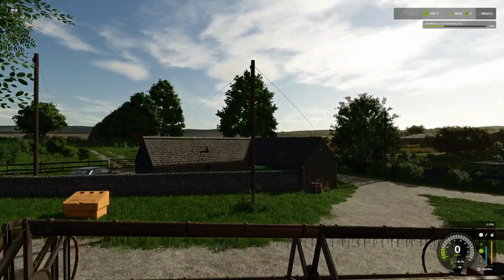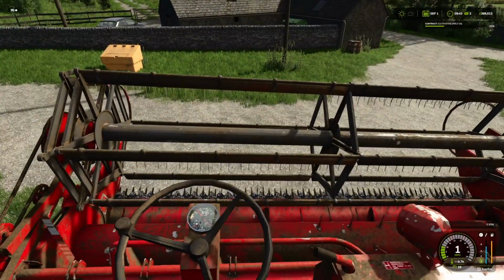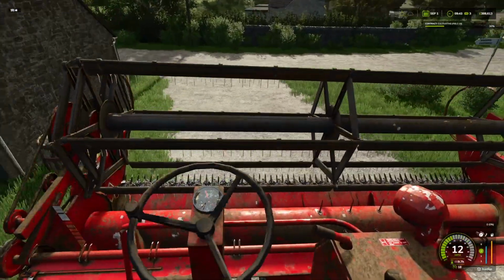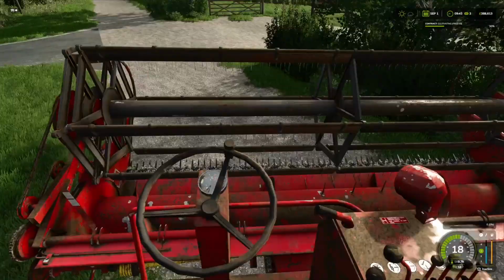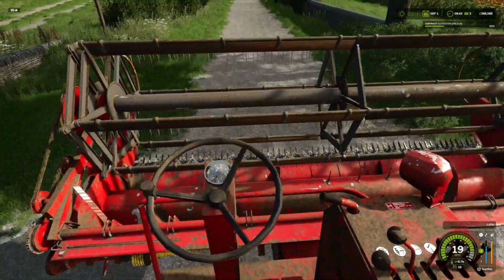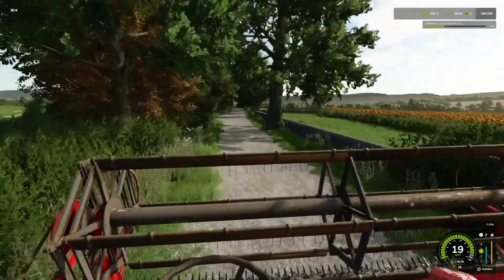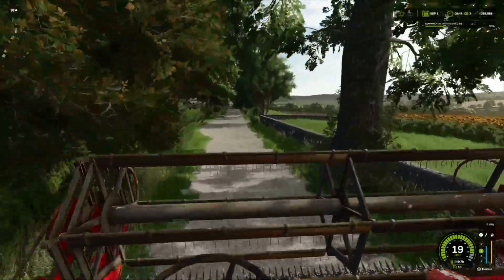Yes, maybe just a bit of a bigger headland is what's needed. I don't know why I've switched back to this view. I'll get back in that shed. Stop staring at the gauge.